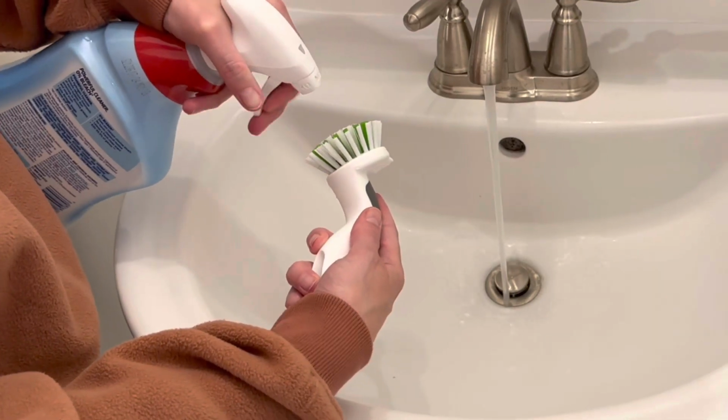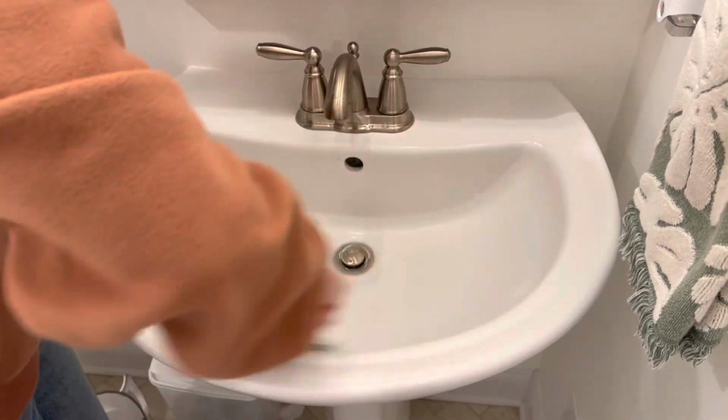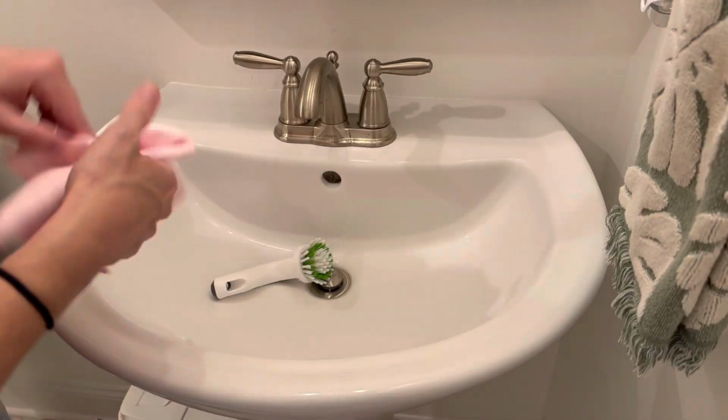You can use it in the kitchen. It works really well for soap scum and grease and everything like that. It's just a powerhouse cleaner and it smells amazing. I also like to get in that little hole because I feel like mold grows in there.